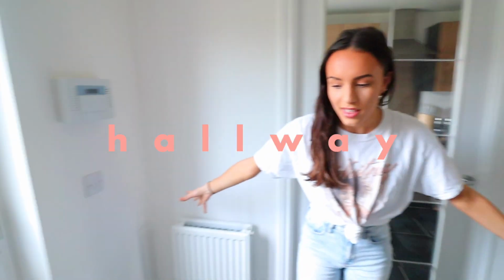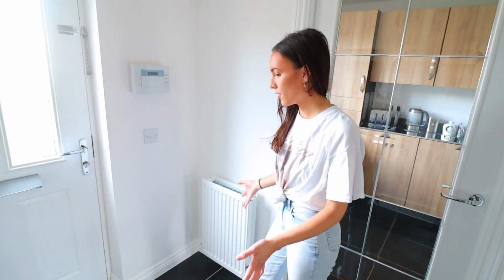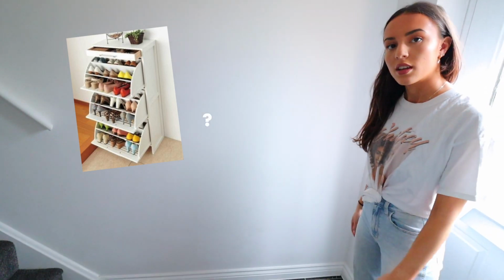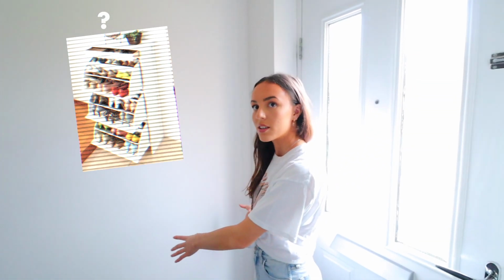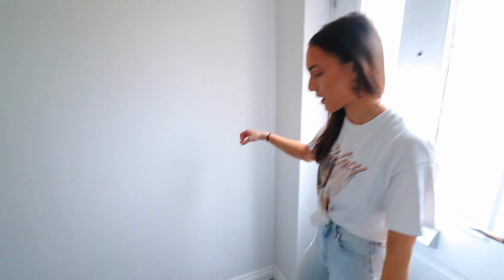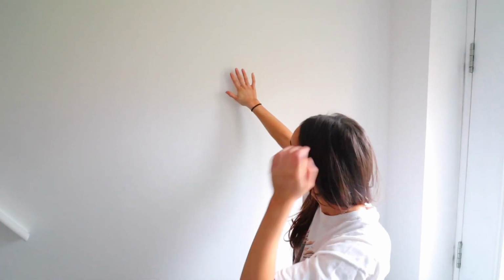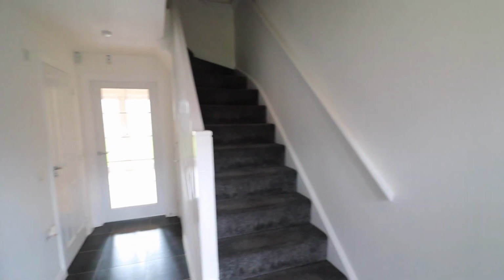So this is the hallway. Very simple, very cute. I think we want to have a shoe rack here, right? Yeah, with a cabinet, all sort of stuff. Some sort of cabinet thing, tidy. Like a little dish on top for keys. Just make it a bit of home decor there as well. Personalise it. Maybe a photo frame and some art up here.